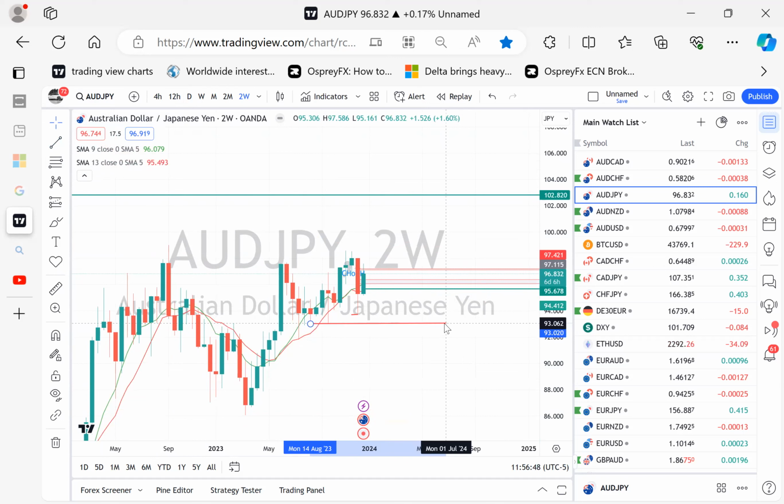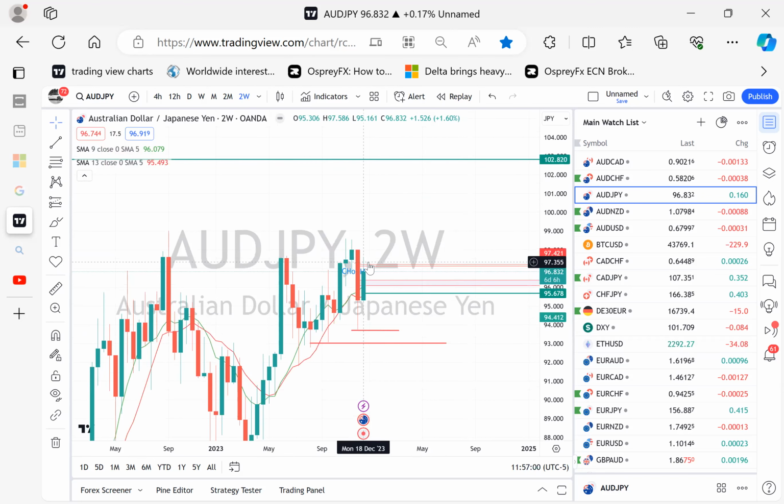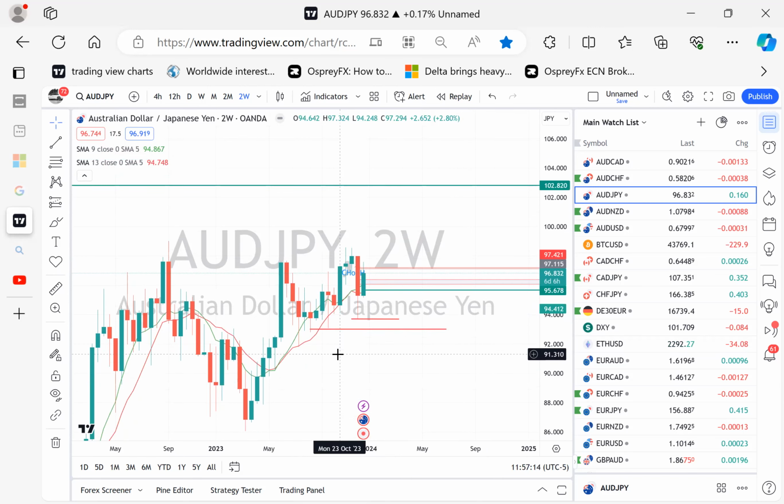I mean, it's a beautiful sweep. Such a clean sweep with a tap in off the chalk. Come on, it don't get no cleaner than that. I agree. I would expect this thing to just push down. This is where it came from, so this would be TP1, but then I would look for it to take out the next swing low, or see if it takes out the next swing low.